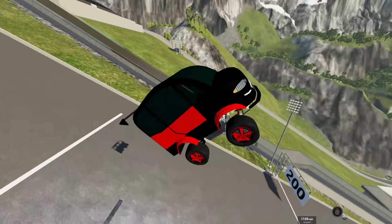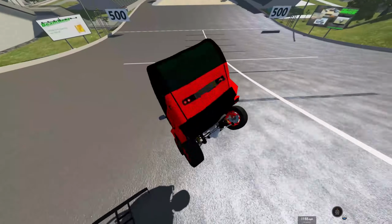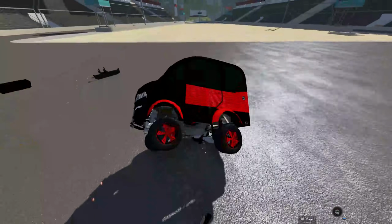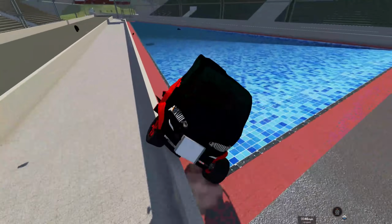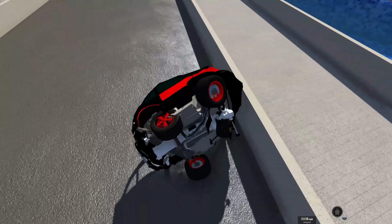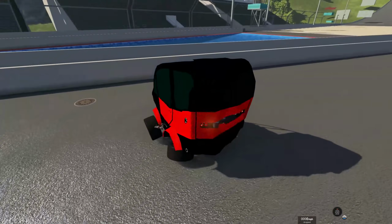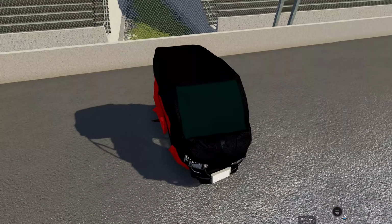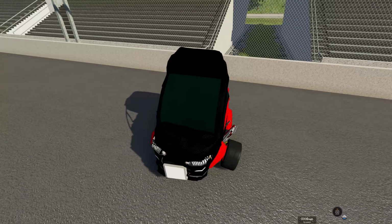I don't know what to call this shape. But it flies through the air pretty darn good. There we go. It just immediately starts tumbling. Oh no. Get back in the pool. No! We bounced out that time. I don't know if I would fit in this thing. I'm probably too big. But if somebody wants to make this in real life, I'd love to see it.